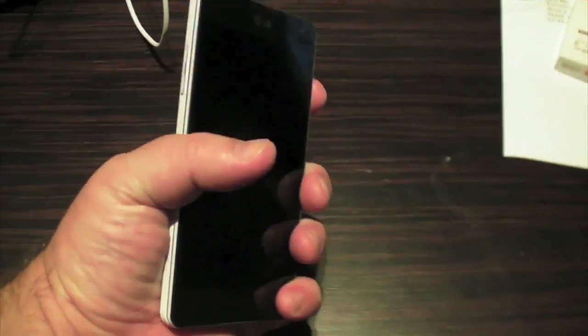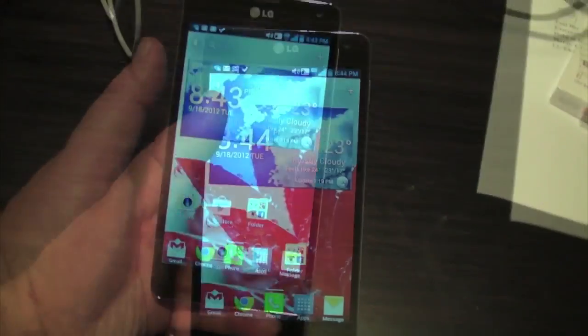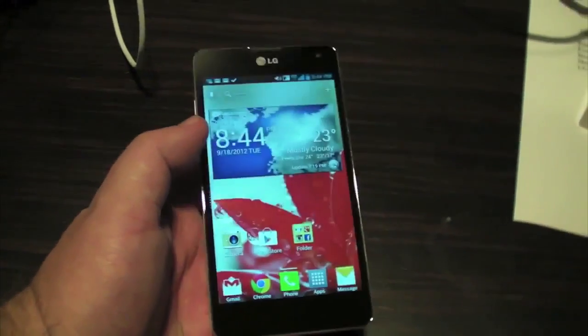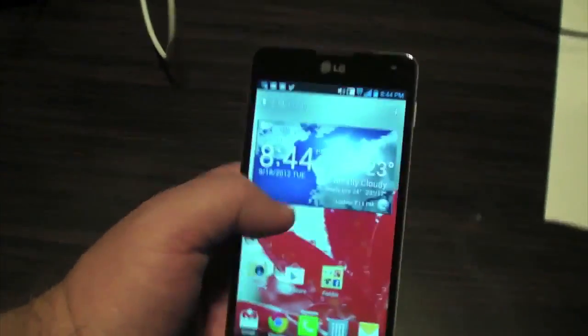So let's actually do a little walkthrough here. This thing is nice. I mean, that's the general consensus of all of us who are here in Korea. So this is the quad-core one, right? Really, really fast. It's also got 2 gigabytes of RAM. So tooling through the UI, this is as smooth as anything we have ever seen on Android, I think.